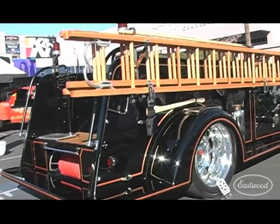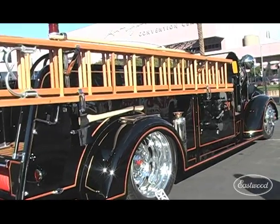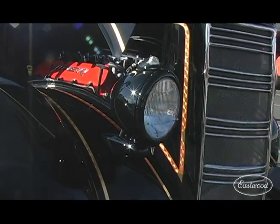We found it on eBay, bought it, had it shipped back from Pennsylvania. Started on it. I called Tom from Precision Design. He's been a buddy of mine for years, and we just kind of started from there, bouncing ideas back and forth.